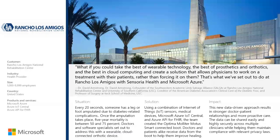So I wanted to give an example of this, of a rehab center who is actually focused on diabetes. I thought this story was really interesting because, and I wasn't aware of this, every 20 seconds, someone loses a leg or foot due to diabetes related complications. So part of this is that this center actually created a wearable connected device that was able to continue to see the health of the patient, making sure that everything's good. So it was a smart connected boot.